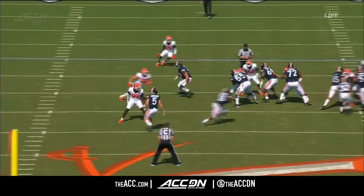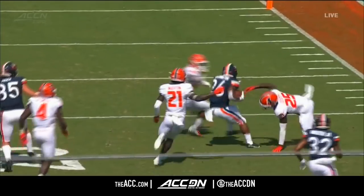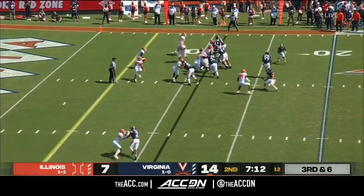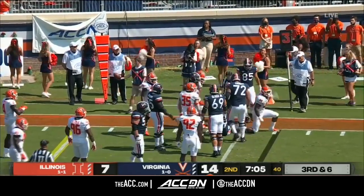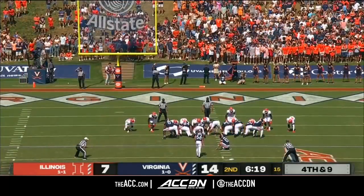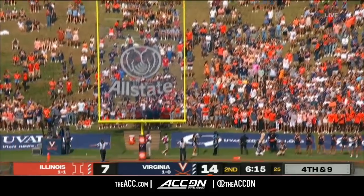Everything shows screen out to the left and hand off the ball at the middle. Couple pulling guards. Really good job. Fake the reverse. Keaton puts his head down and picks up a couple of yards on 3rd down. It's going to bring up an interesting 4th down here. He missed in his first attempt earlier today, and he misses on this one. Wide right.